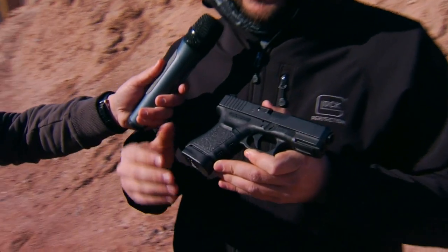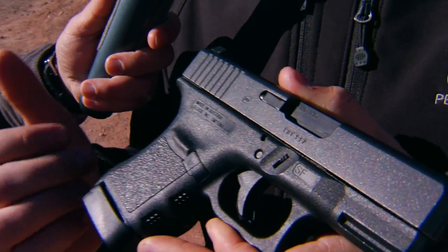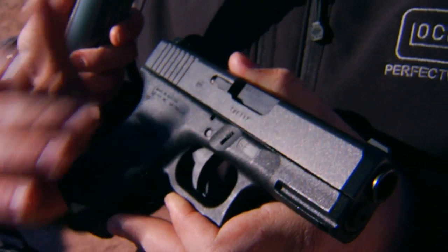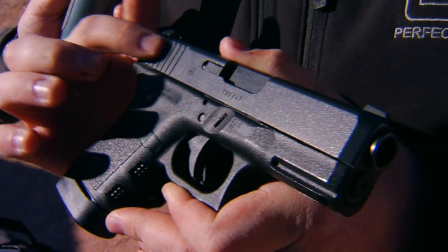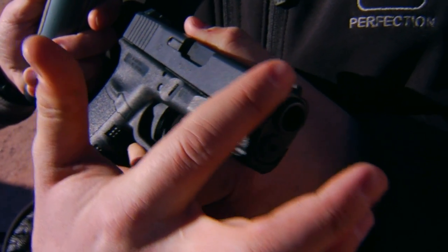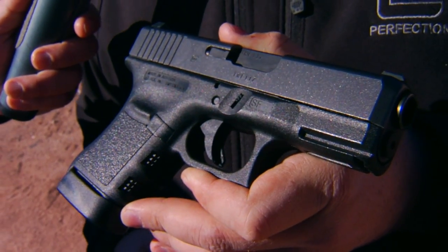Going to talk to you about a couple new products we have out. The first one we're talking about I have right here in my hand. This is the G30S, and this is our G30 SF platform. So you have your 10 round magazine capacity, double stack, plus one in the chamber. What we've done here is we've taken the slide, made it a slimmer profile, really broken it down, taken off some of the bevel in the front end, to make it a really good concealed carry package.